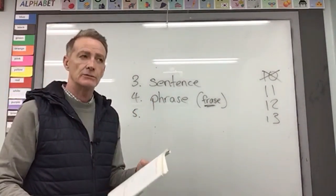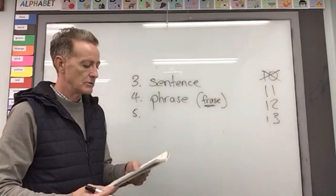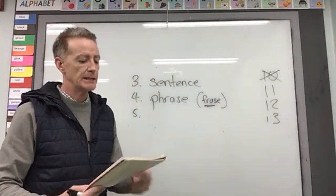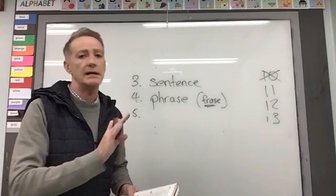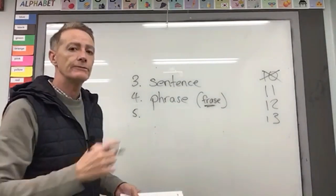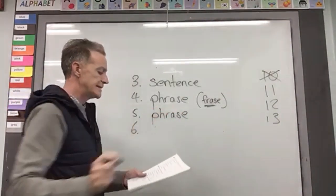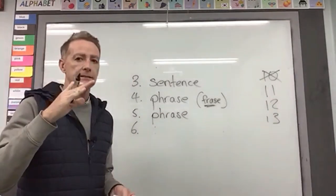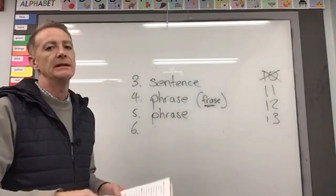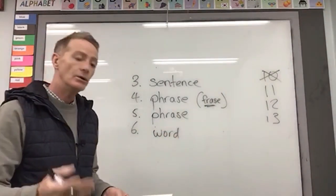Riding my bike. Is that a proper sentence? Who is riding my bike? Am I riding my bike? Is Peter riding my bike? It just says riding my bike. So that is not a proper sentence. It's not one word, so it must be a phrase. All right, number six, height. It's one word, so it's not a sentence, so it must be a word. So write word.